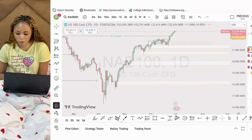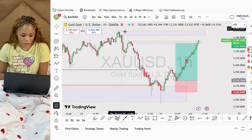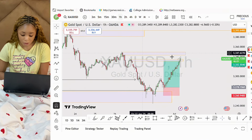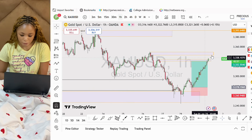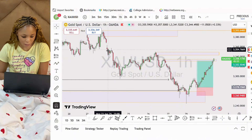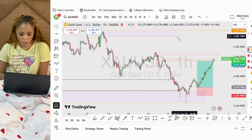I'm not chasing price, I'm waiting for price to come to me so I can trade today. So you guys wish me luck. I love the way gold is moving. I'm expecting price to respect this resistance level here. So if it does respect this resistance level, that means we have a sell. And if we have maybe a little pullback, then move upward again because we have a gap here that price will want to chase after to fill it up.